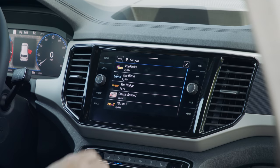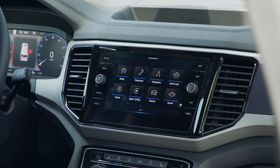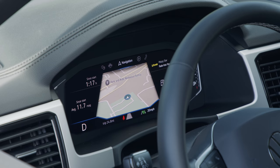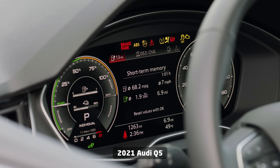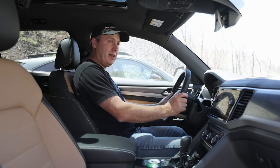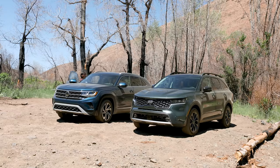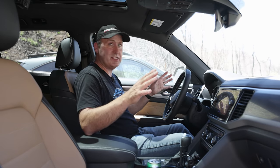I do like this digital display and the fact that the main menu itself is kind of easy to navigate because it has graphics and text that's pretty easy to see. The digital gauge cluster borrowed from Audi is really nice here, but Audi does it a little bit better. Their design is more premium. Again, not a big surprise, but I really like this. The high belt line really makes you feel like you're in a little cocoon driving down the freeway. So if you like this, I would really be curious what you think of the Kia because it's totally different.